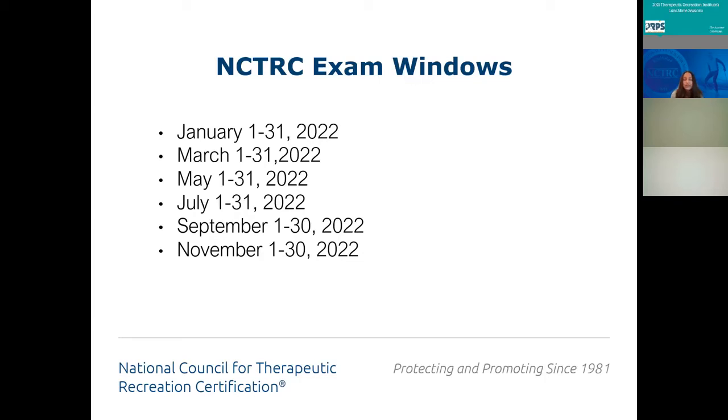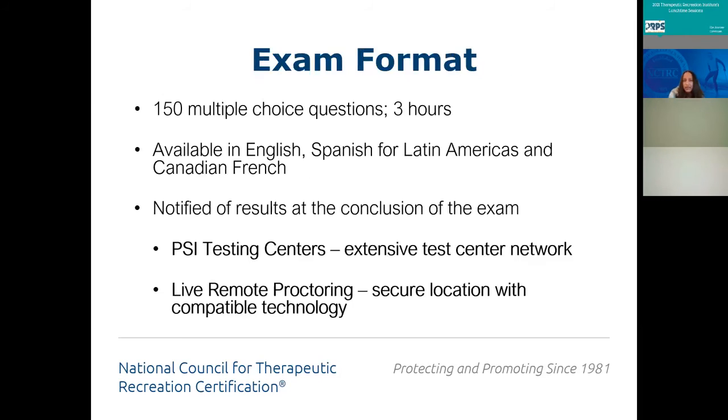It depends on availability, because one of the other nice things that we've been able to offer is the idea of doing test center examinations, or you're also able to do live remote proctoring examinations. So the exam itself is a 150 multiple choice question exam for 3 hours.